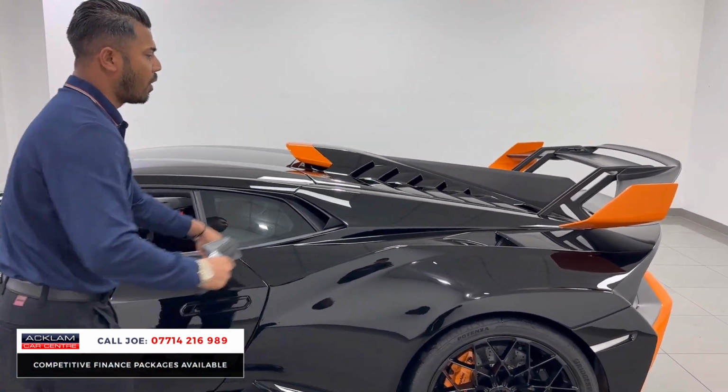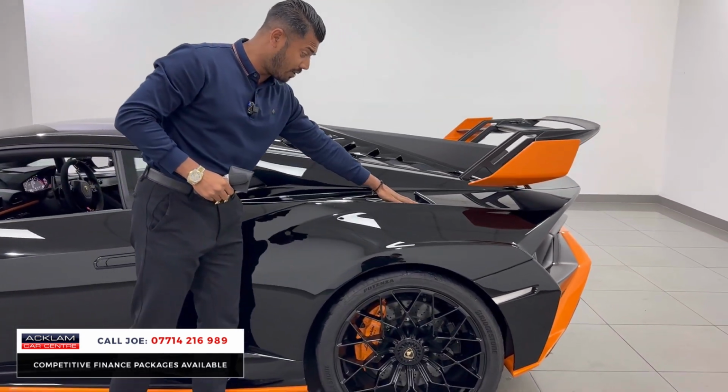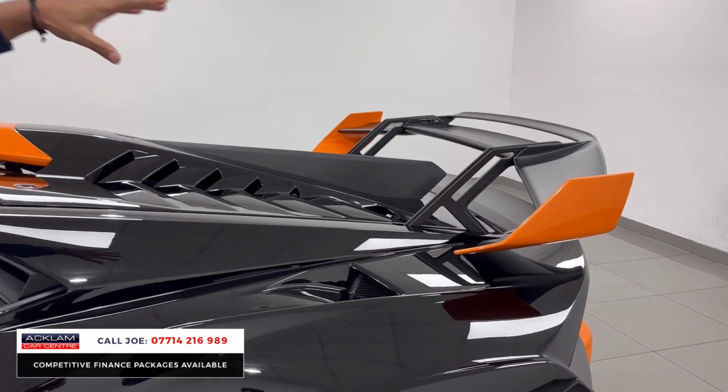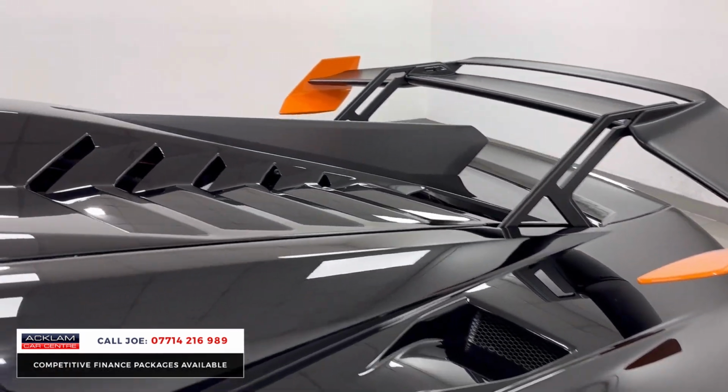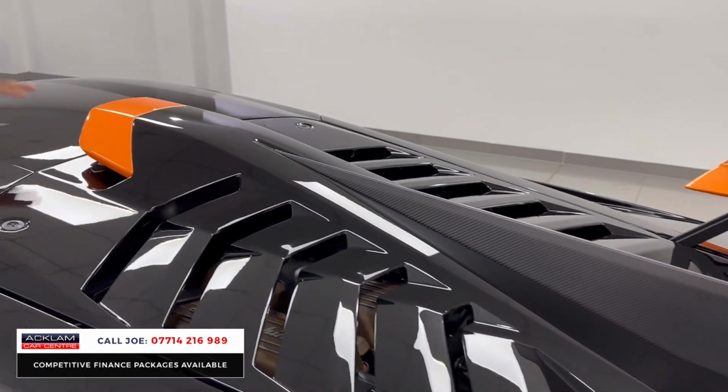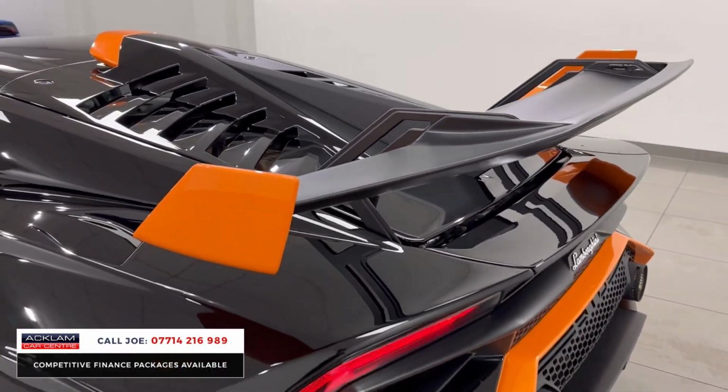Right, so more downforce, more aerodynamics. All this works for the aerodynamics. It sucks air in there, kicks it back up the back there. But let me just show you this section here. You've got a scoop on this STO, which is here, sucking in just tons of air, cooling the engine down and the rest of it.